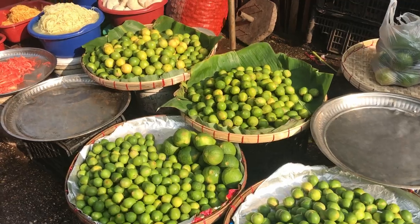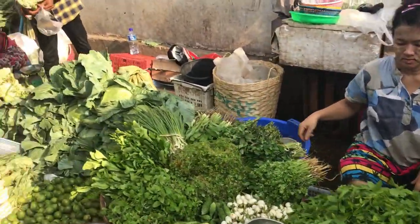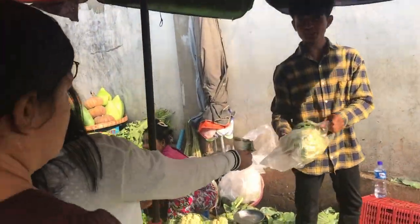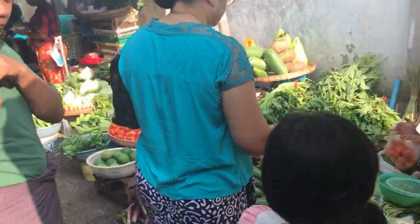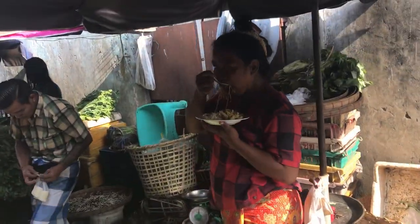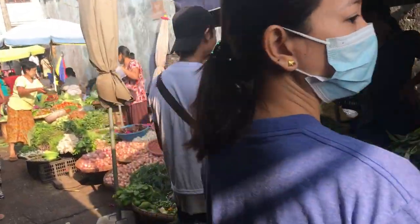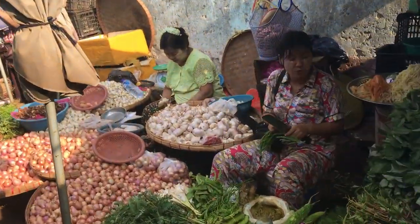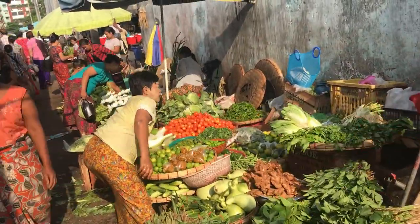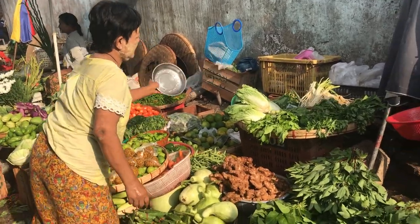There are lots of fresh lemons here, as you can see. Fresh vegetables. Some cauliflower. This lady is buying some cauliflower. As you can see. She is taking breakfast. She is pouring water over green leaves, as you can see.